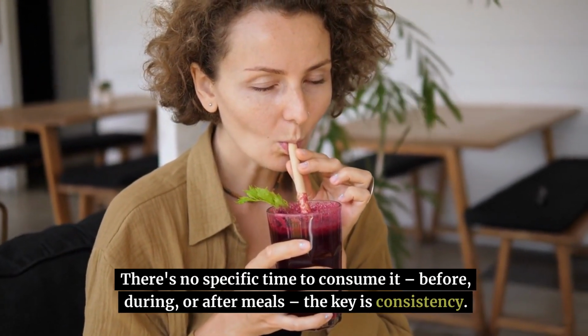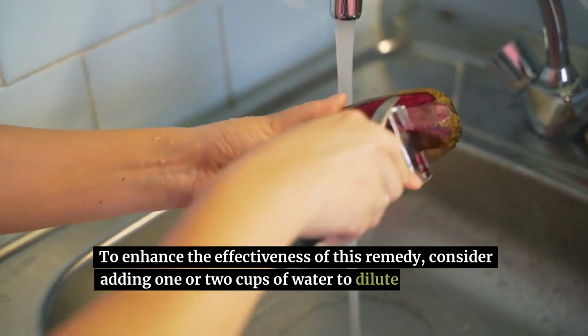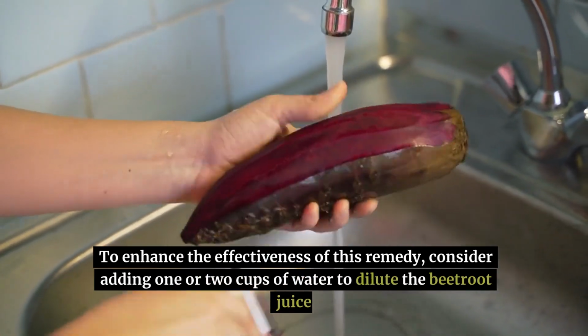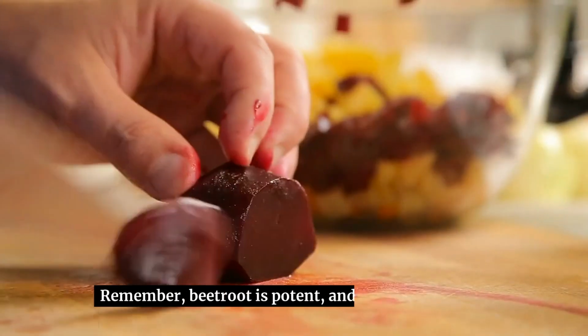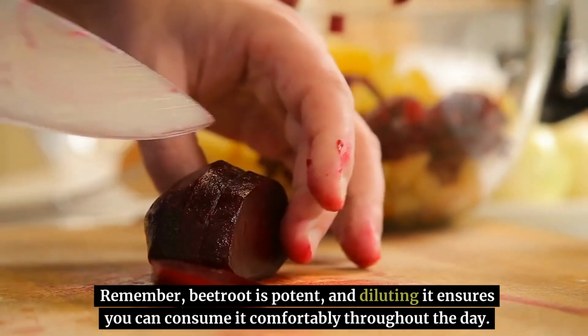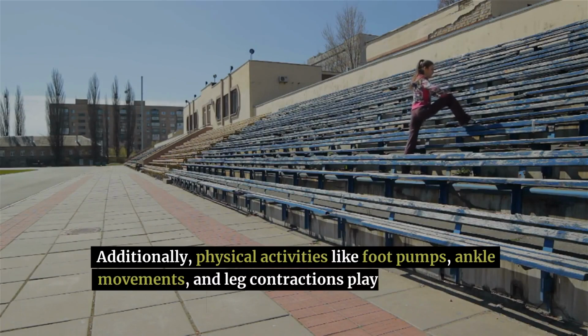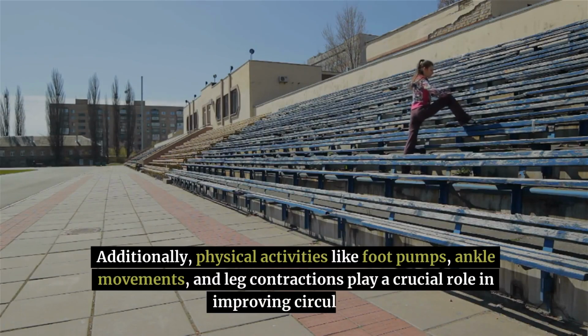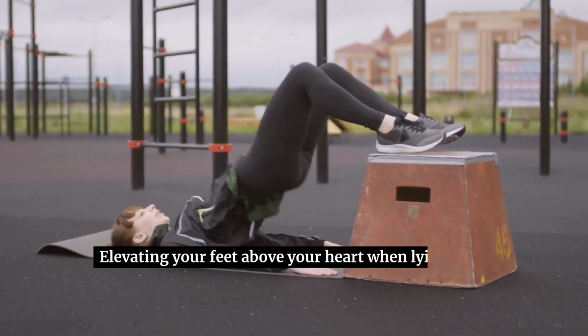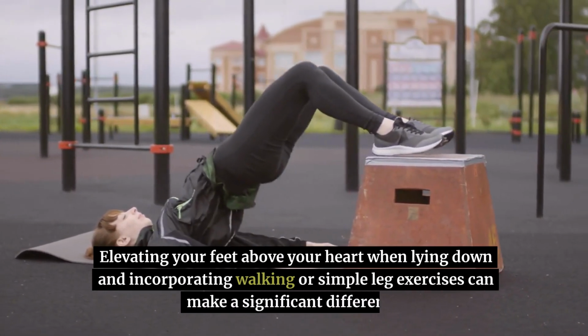The key is consistency. To enhance the effectiveness of this remedy, consider adding 1 or 2 cups of water to dilute the beetroot juice. Remember, beetroot is potent, and diluting it ensures you can consume it comfortably throughout the day. Additionally, physical activities like foot pumps, ankle movements, and leg contractions play a crucial role in improving circulation. Elevating your feet above your heart when lying down and incorporating walking or simple leg exercises can make a significant difference.